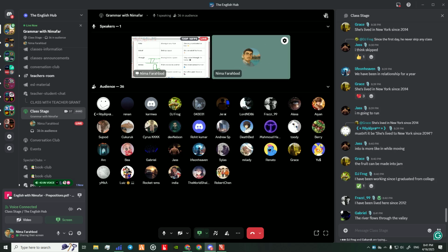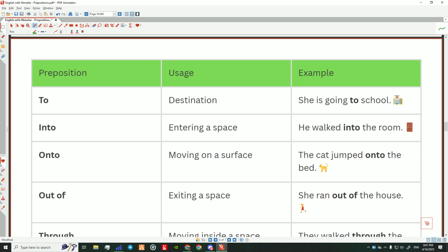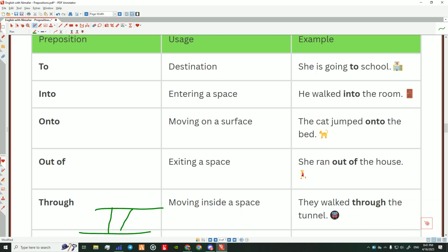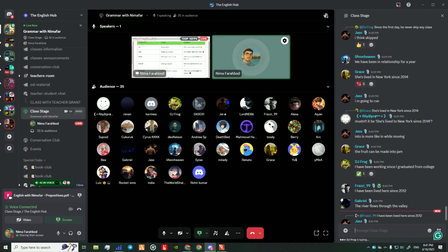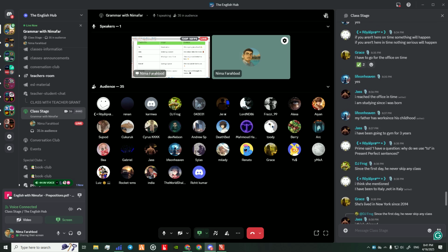Of course, there are some questions. Let's talk about your questions first, then move to the next part. I think this part is a bit confusing, but just understand that when you have movement, it is onto, into. When there is no movement, it is position, in or on. Probably you're going to ask about in and into. What's the difference? Here it is.